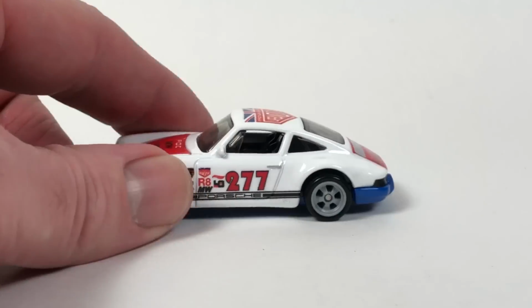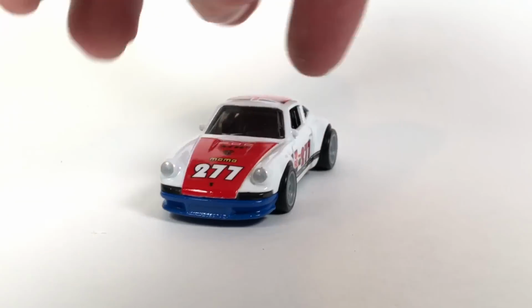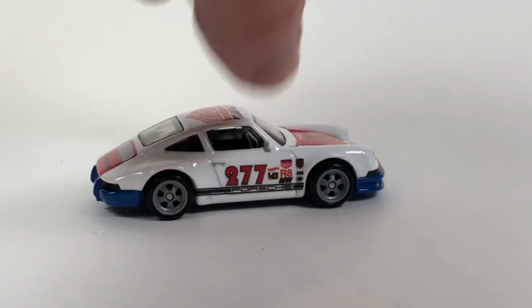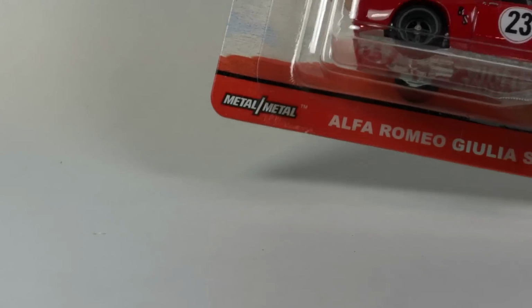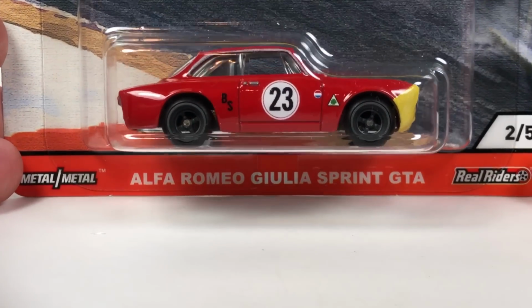An iconic shape, iconic silhouette for a car. And it just looks good. So this looks really good too in this Urban Outlaw livery. I'm a Porsche diecast collector, so this one's welcome in my collection for sure. The next one is the Alfa Romeo Giulia Sprint GTA.